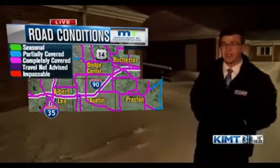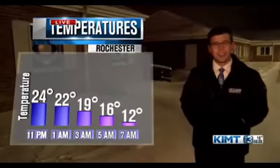Now, as we check out the temperature trend for the rest of today, we are going to have those completely covered roads with ice, and now we're also going to have the very cold air to go along with it, even dipping down into the teens by tomorrow morning, even close to 10 degrees for some.